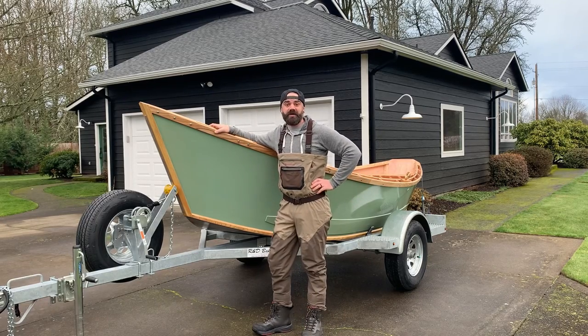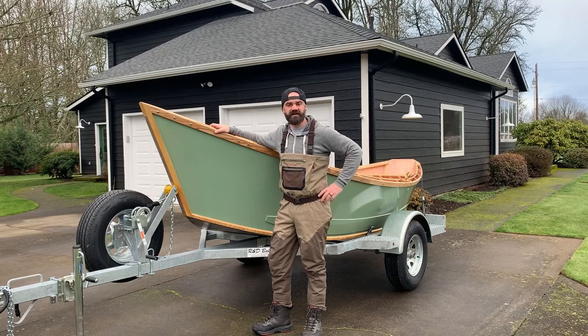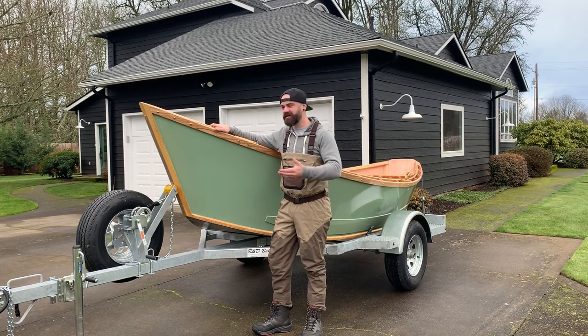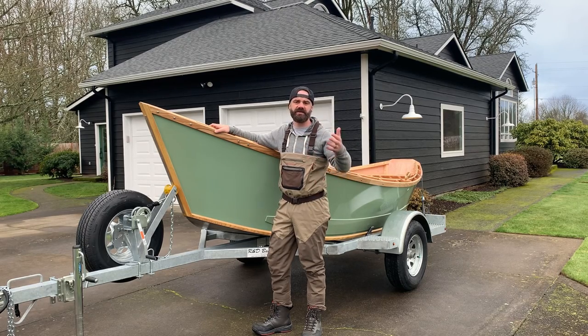Well, here we are. The moment we've all been waiting for. The last and final video where we put this thing in the water. Now, we can't just drop it in the water without some sort of ceremony or significance taking place first. So I thought it would only be appropriate to take a little stroll down memory lane and see what brought us to this point. Please enjoy the following sentimental slideshow.